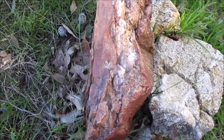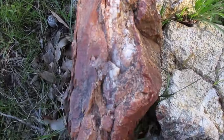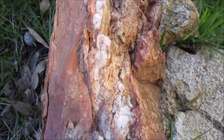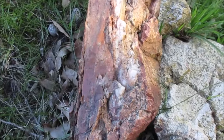Look at this big slab of rock I found. It's got quartz vein running through the host rock, and there is some red rusty material in the quartz. So I'll take it down to the car and I'll get the hammer out and I'll break it up and just see what it looks like inside.